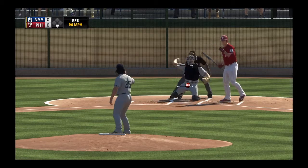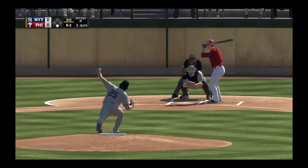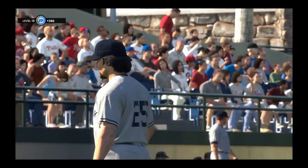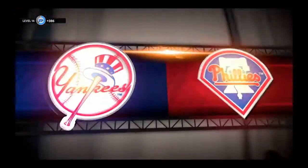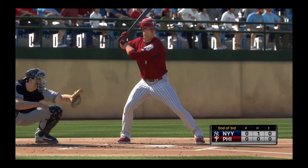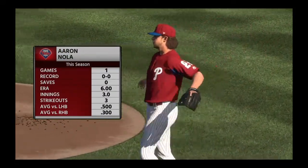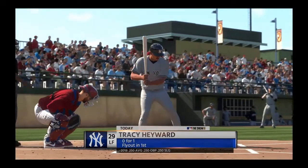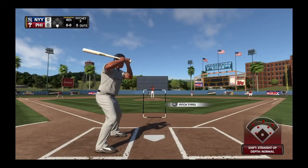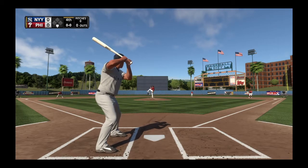Gets the fastball by him here, and he's in control 0-2. Swing and a miss, and that ends the inning. Phillies down in order. We'll head to the fourth, still scoreless. Aaron Nola will come on and get some work as he makes his second appearance so far this spring. Stepping in and ready for another shot, Tracy Hayward. He's 0-for-1 thus far. This game is rolling right along as we move into the middle innings with no score.